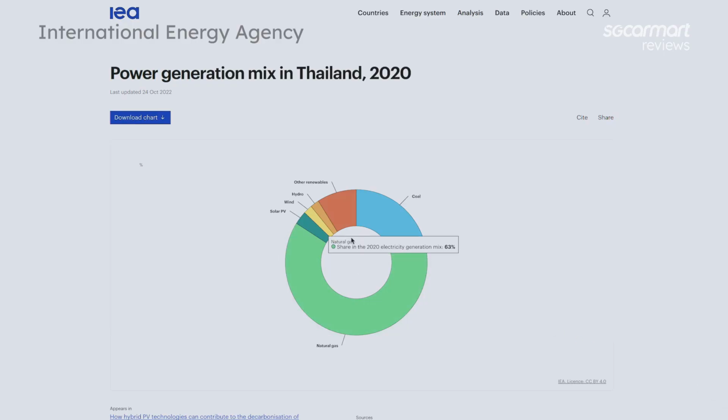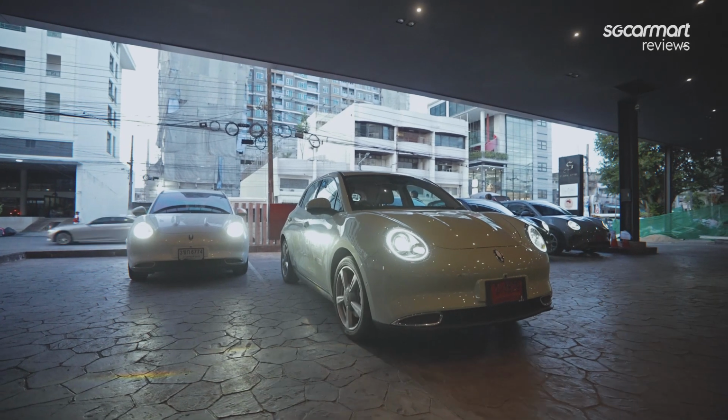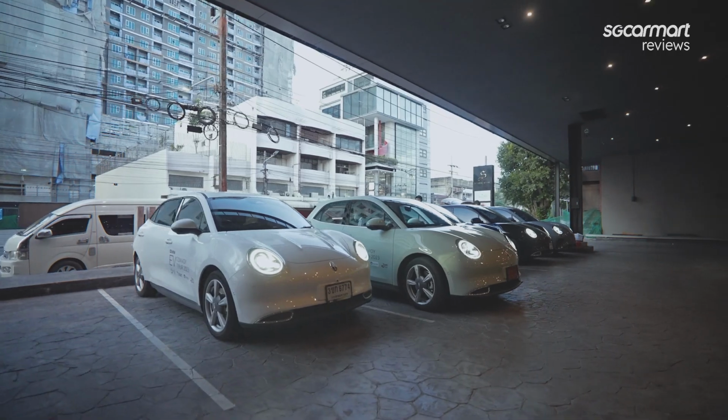As of 2020, wind energy only made up 2% of Thailand's power mix. Like our Good Cat, however, they are also a small step towards reducing emissions and carving out a greener, more sustainable world for the generations to come.